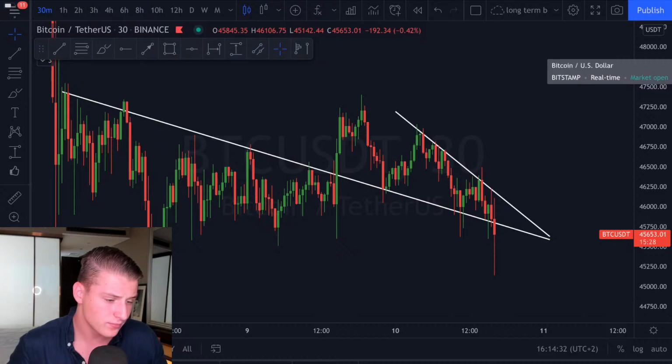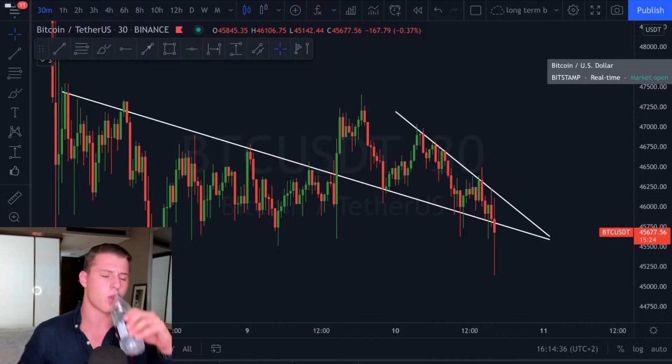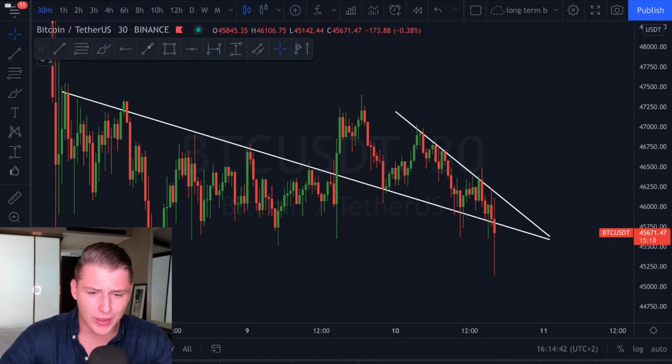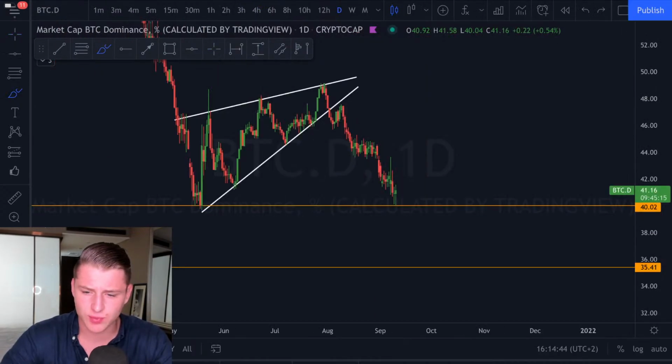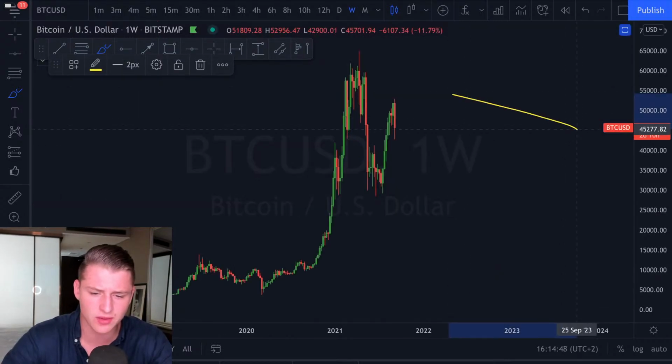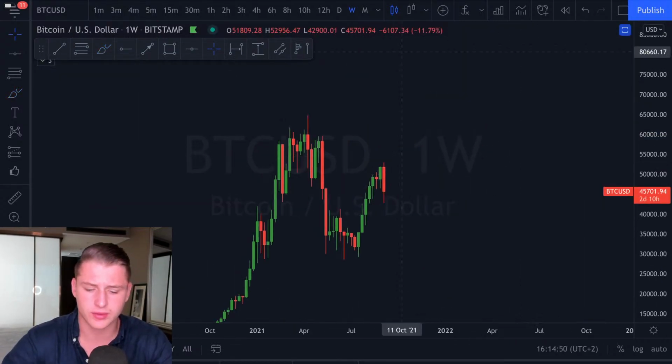So thoughts on the Bitcoin weekly Stoch RSI? Well, give me a second here. I know Bitcoin on the weekly time frame is looking very weak, and as well on the Stoch RSI, on the regular RSI, on the MACD, it's not looking strong. So let me quickly look at the Stoch RSI.